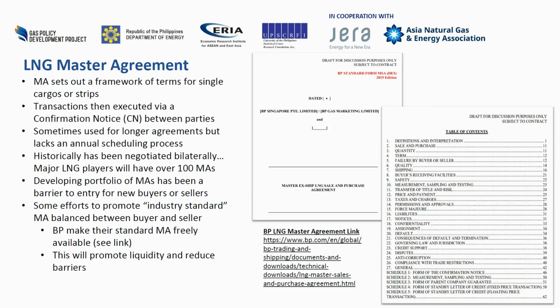It's really a barrier to entry otherwise. If you're, for instance, a new importer into the Philippines, and you don't have a range of these agreements and you're trying to buy spot cargo, that can be problematic because you may only have 10 of them, so you could restrict yourself to only 10 suppliers.